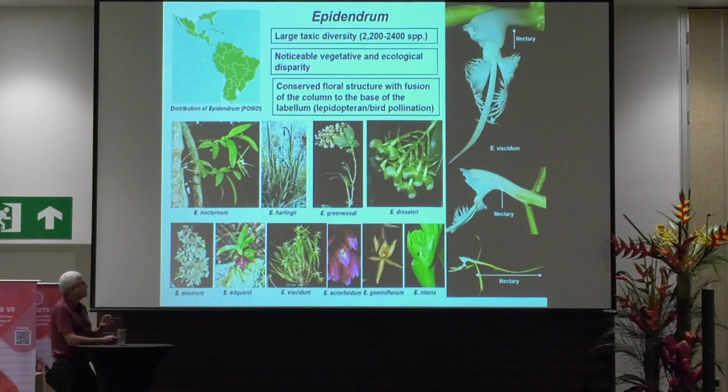But the point is that apparently this very canalized floral structure appears to be very good for making new species. I suspect that much of the high taxonomic diversity we find in the genus perhaps has to do with the specialization for different pollinators. But it would be nice to have more data on pollination. There are very few studies focused on that.